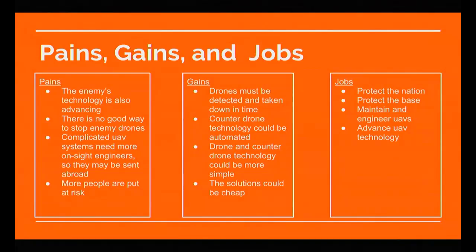So for the pains, the enemy technology is also advancing, so we really have to do this fast. There is currently no good way to stop enemy drones. What he did was he was sent to different places because the systems are too complicated. They're just not a push of a button, so he needs to be there. And that also puts more people at risk. And with the gains, drones must be detected and taken down in time. A lot of them could be moving very fast, so we need to make sure nothing happens or they don't get too close if they're weaponized. The system should be automated.